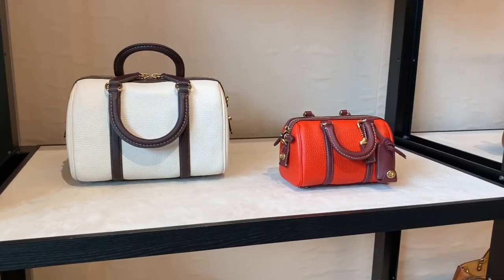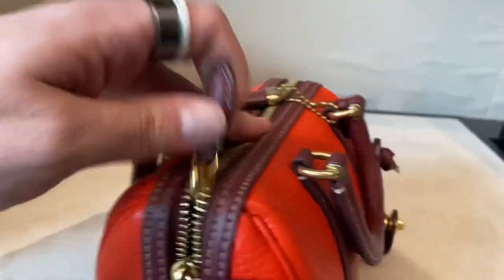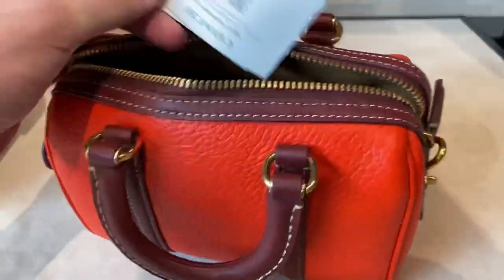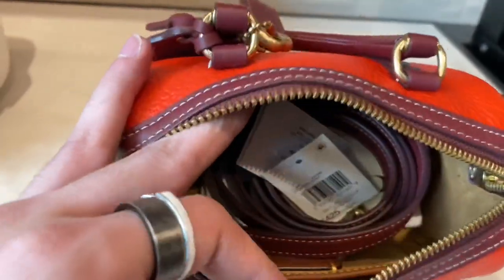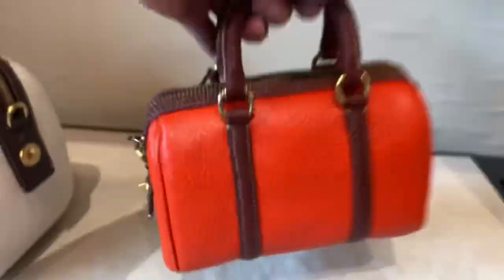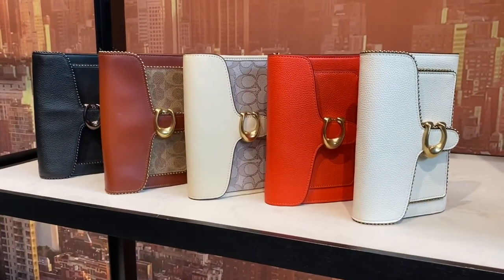And then they got the brand new Ruby Satchel 18 in color block with the red orange. I love this. This was so cute. I actually really, really like this. Now, $425. I mean, it's definitely gonna be more useful than a Pillow Tabby 18. But I don't know, it's really cute though. I really, really like it. And it's really high quality. So I definitely recommend it if you were looking at it.